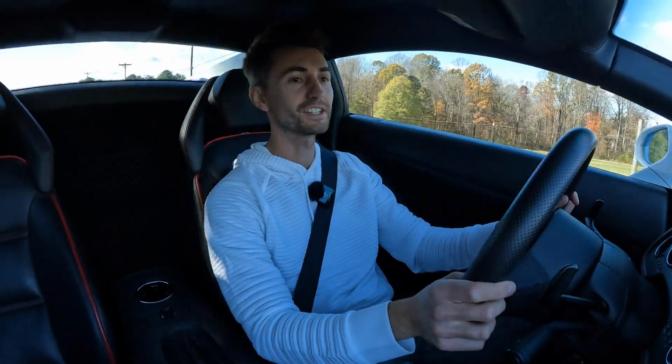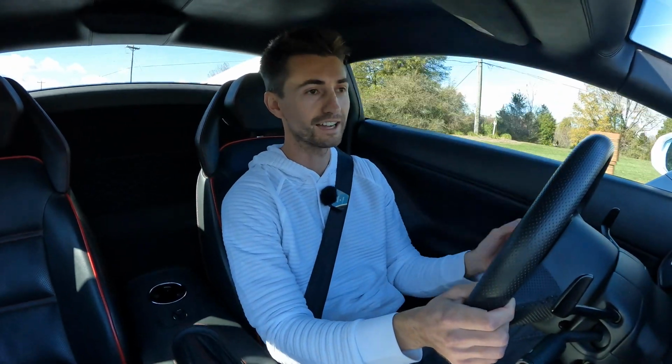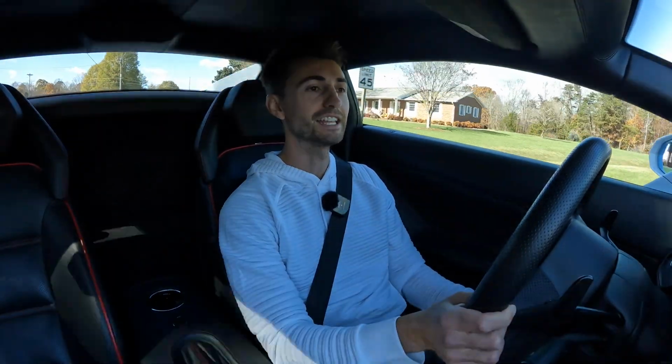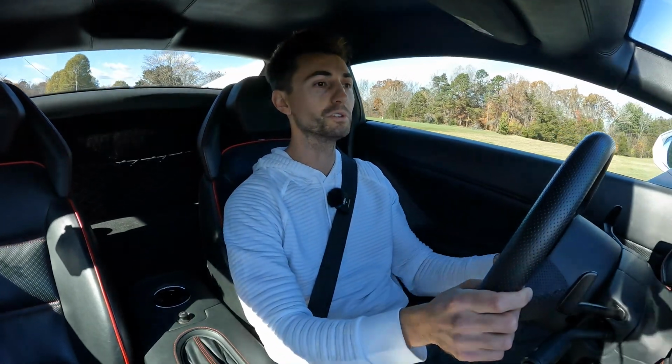Now, the fun factor in this car is unmatched with the single clutch transmission. Oh man, there is character to the shifting. The 10-cylinder is an addicting sound. It is intoxicating to accelerate and hear this thing roar. It is so much fun on a whole new level, quite honestly.